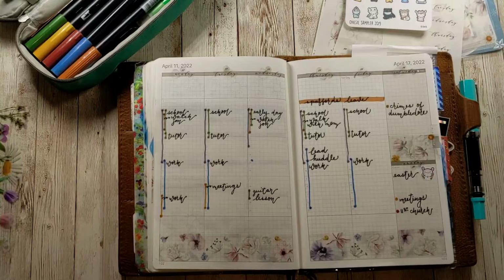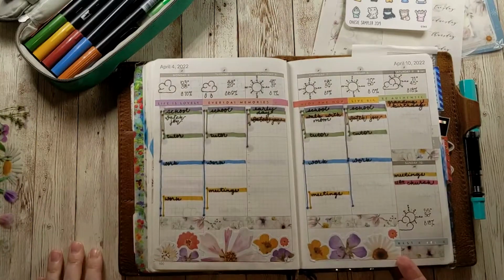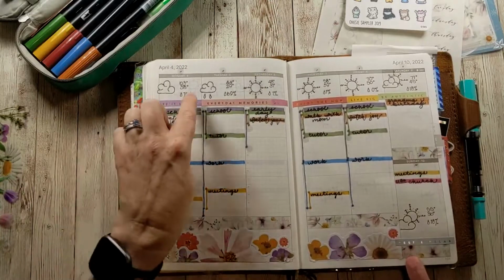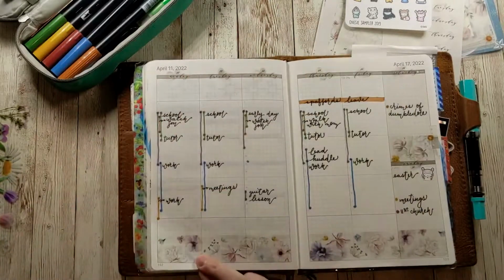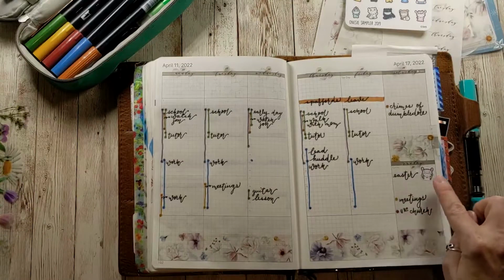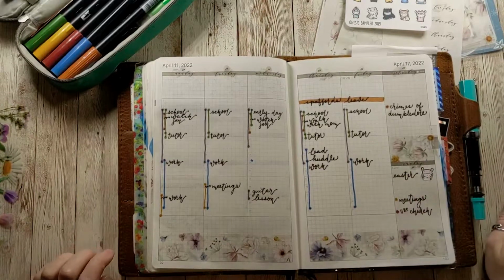Okay. There we go. It is a bit cleaner. Yeah, I like that. And then when I get the weather put in at the top, it will look complete. I'm gonna try and fit the weather in right here because I wanted Easter to pop.